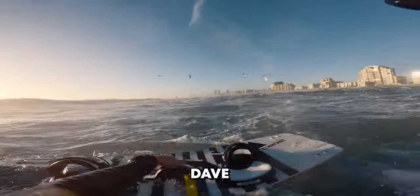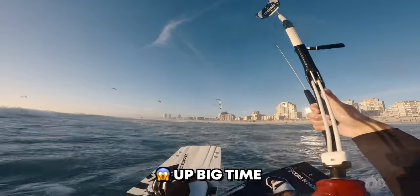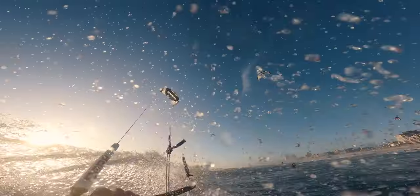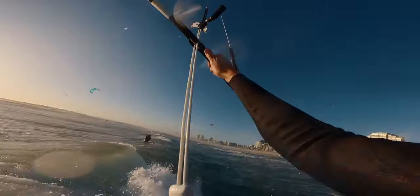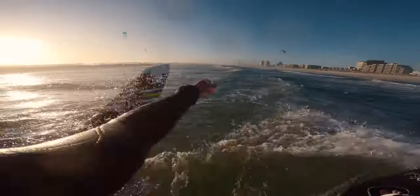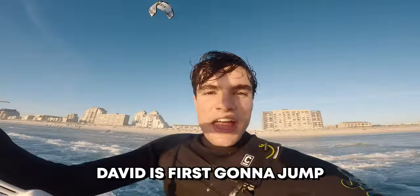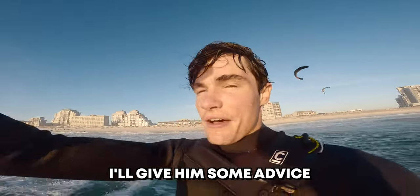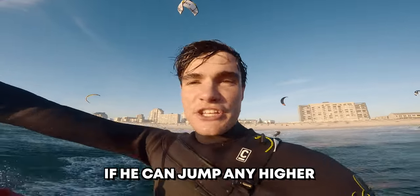Guess what? Dave messed up big time, so I'm bringing back his board. David is first on the jump, and then we'll jump to the right, and then after that, I'll give some advice. Let's see if we can jump any higher.